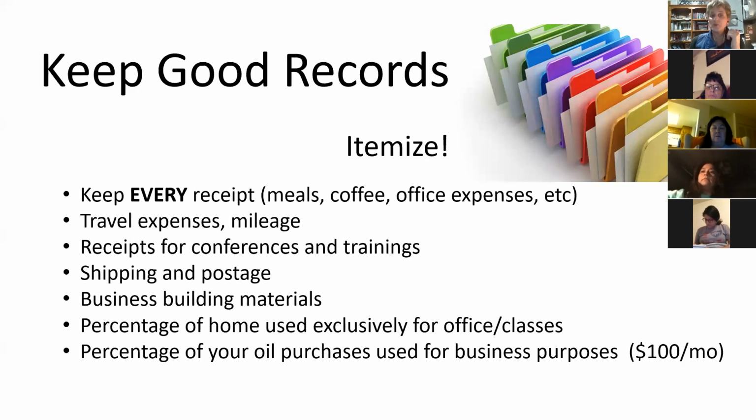So your receipts for your conferences, for your trainings, keep all of that. All of your shipping and your postage costs. Every time you order something, it's at least $3.99. Some of us pay $6.99. I pay $3.99. Every time I mail something to somebody, I keep all of those receipts, and that is postage. That's a tax deduction. Your business building materials. So when you're buying live guides, product guides, rollerballs to do rollerball classes, all of that stuff is materials that you are going to use for your classes.